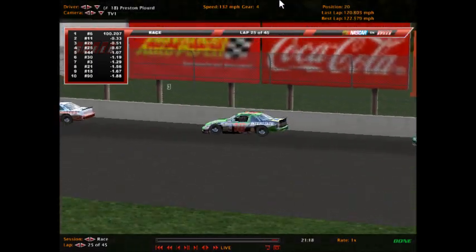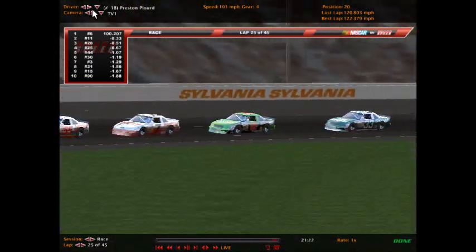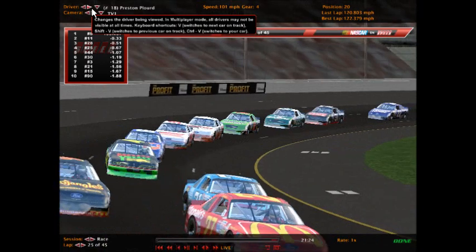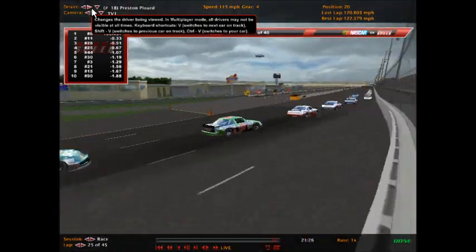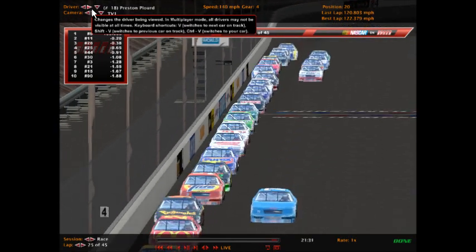There is Plord right there. He's running 20th at the moment. He's not having the run he's hoping to have in front of his home fans at New Hampshire. Even, like I said, even though his home is actually in Connecticut. But anyway, in Connecticut.